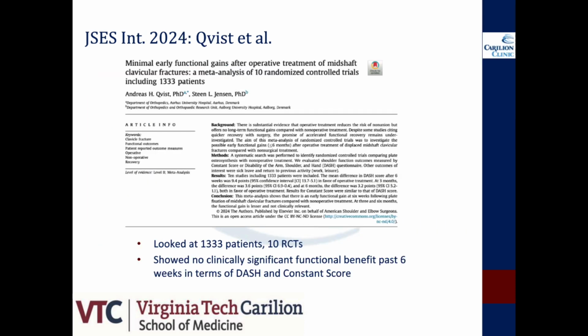A much more recent study in the Journal of Shoulder and Elbow Surgery International in 2024 by Kivist et al. looked at 10 randomized trials encompassing over 1,300 patients and essentially found the same thing, which is that there was really no clinically significant benefit past 6 weeks in terms of the DASH or Constant score for operative versus non-operative.